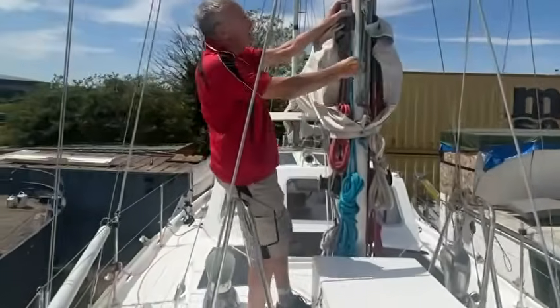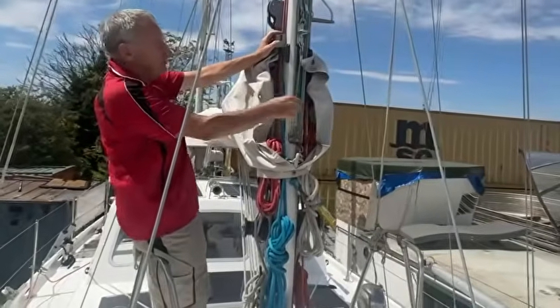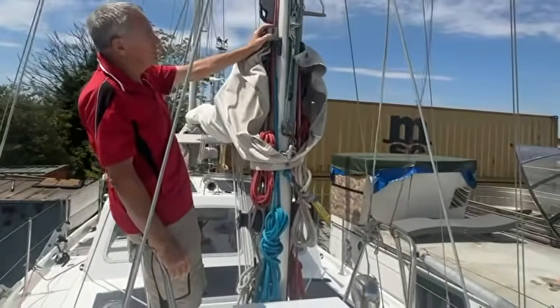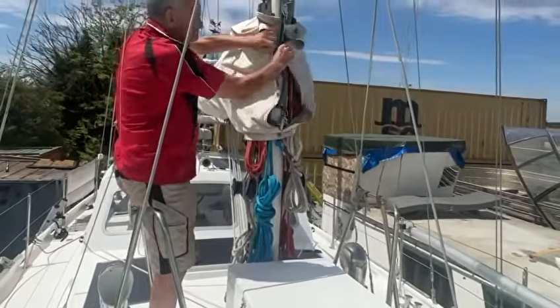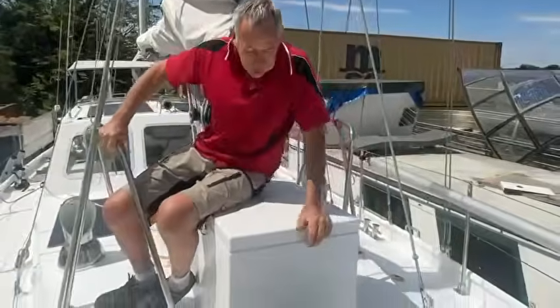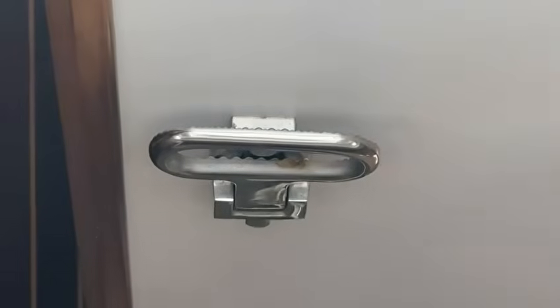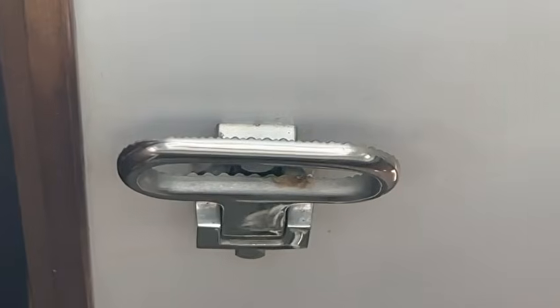Here, this is a pretty new addition. It's a new track for the twin poles, so it's a double lift for the spinnaker poles. The forehatch, this obviously goes down into the fore cabin there. There's a step on the way down on the bulkhead, a foldable step, so it's easy to exit.